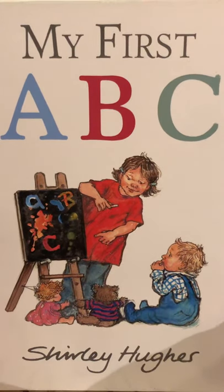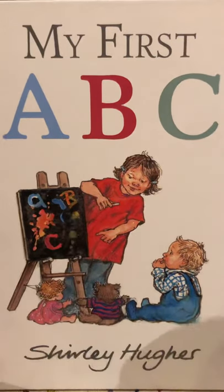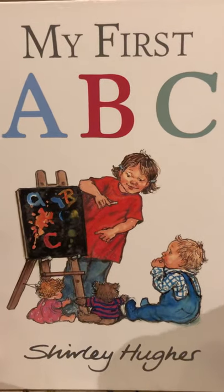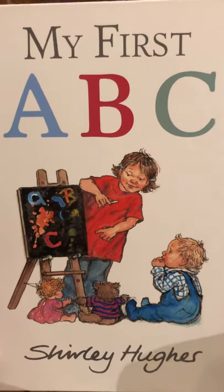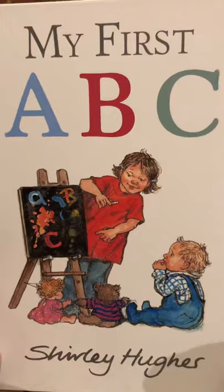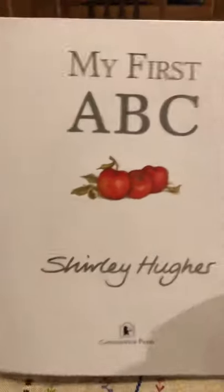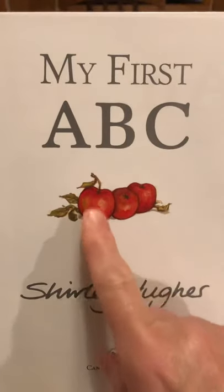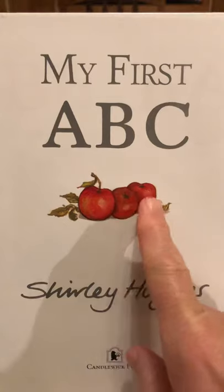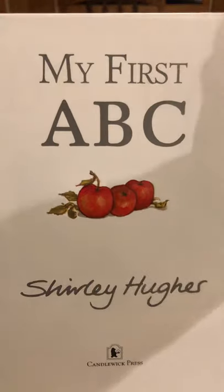Looks like Katie's trying to teach Ollie her ABCs. Katie's learned them and she's trying to teach her little brother Ollie. She's done a pretty good job of writing those on the board, hasn't she? In bright colors. A, B, C. We have 1, 2, 3 apples, right? A is for apple.